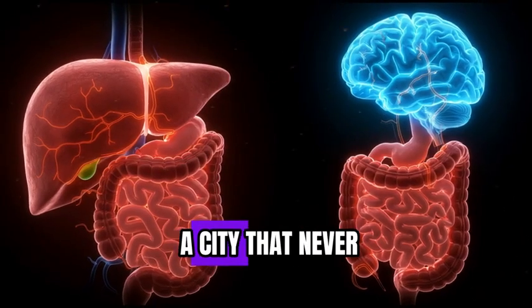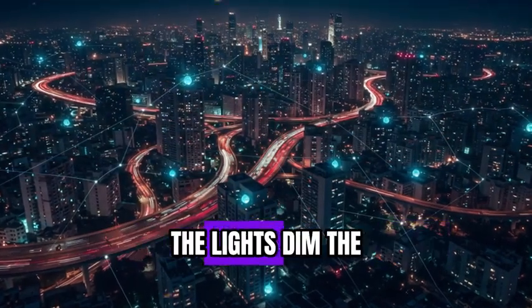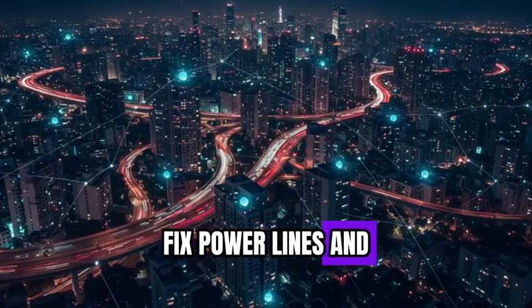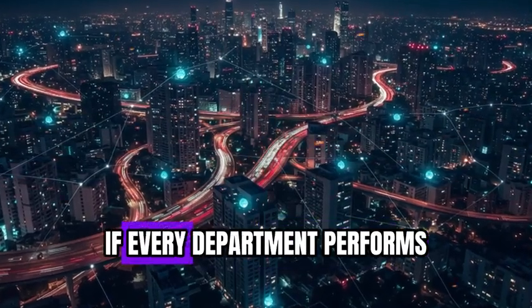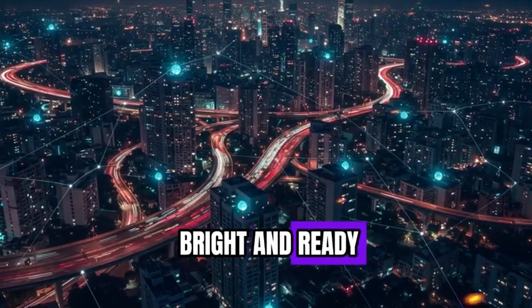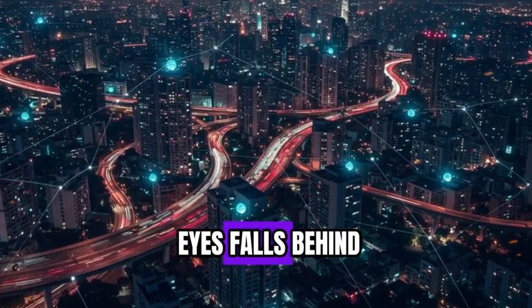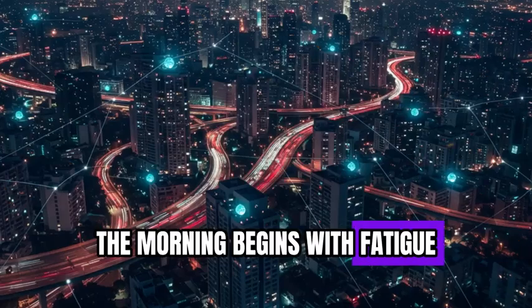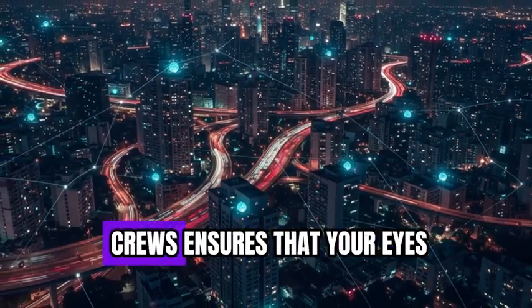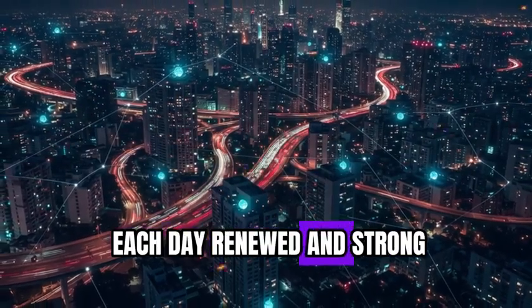Imagine your body as a city that never truly sleeps, only shifts to maintenance mode. The lights dim, the workers sweep the streets, fix power lines, and refuel the generators. If every department performs its task efficiently, the city wakes up bright and ready. But if one department, the liver, the gut, or the eyes, falls behind, the morning begins with fatigue, haze, and disrepair. Supporting these nightly maintenance crews ensures that your eyes, like that city, greet each day renewed and strong.